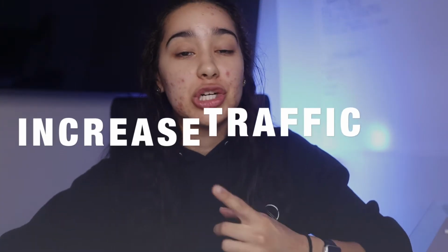So to begin, let's start with the first way, which is how to increase your traffic to generate more revenue for your online store. The first thing you need to understand is that there are 3 different types of campaigns you should be running at all times: a top of funnel campaign, a middle of funnel campaign, and a bottom of funnel campaign.